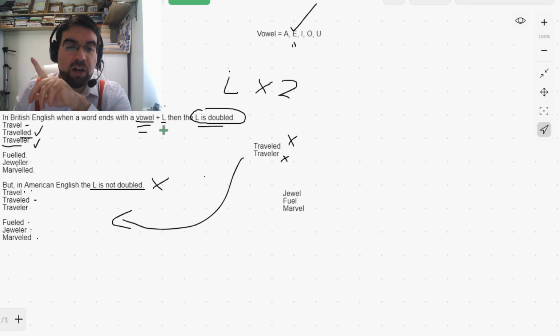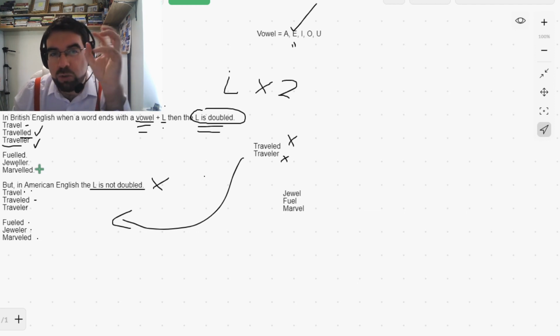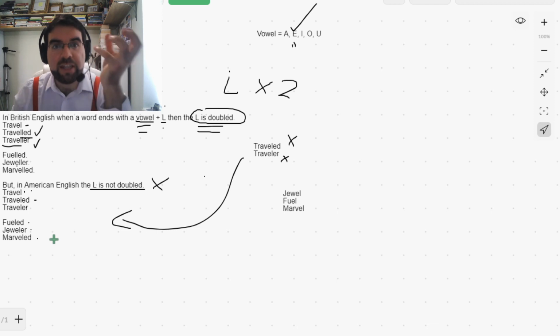So again, the vowel, the L is doubled. Travel, travelled. Jewel, jewelled. Fuel, fuelled. Marvel, marvelled. How cool is that, language explorers? It's these subtle nuances, these subtle differences that are worth understanding.